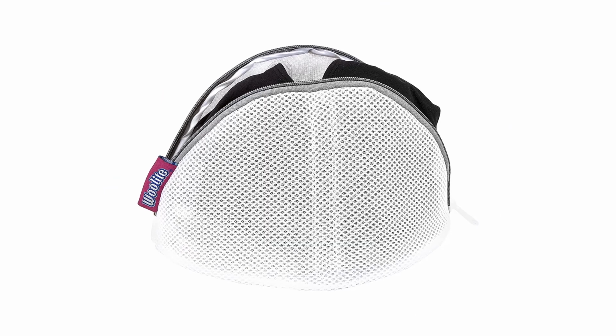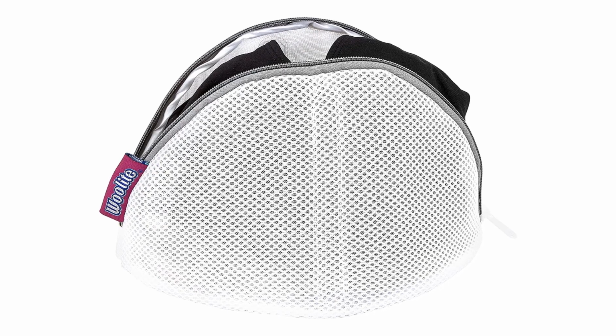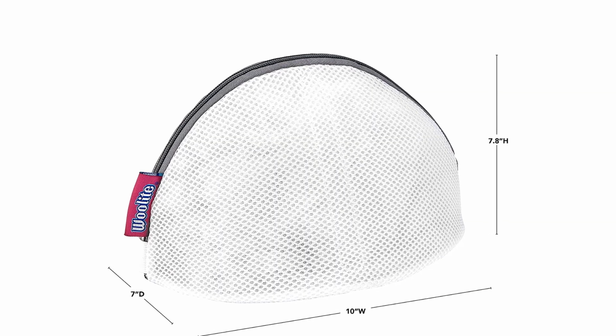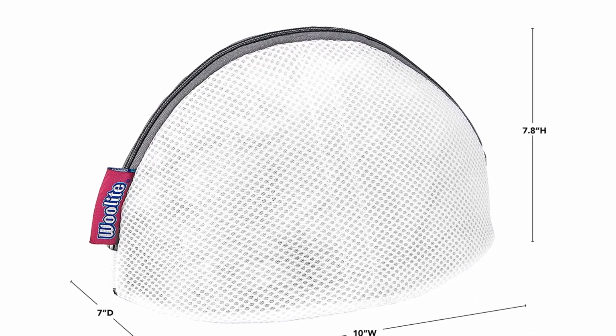The bag is designed for protecting bras, lingerie, stockings, and other delicate items during the washing process, keeping them looking like new. Treat your delicates right with the Woolite X Large Bra Wash Bag.